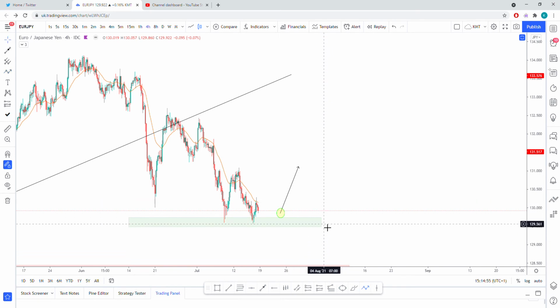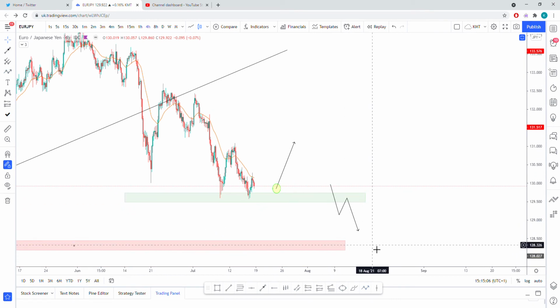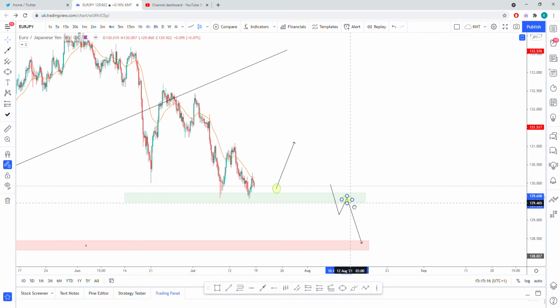But the other opposing scenario is if we do get a break at 129.5, we could be looking at a retest scenario, and again we're looking at our next red zone here, which is roughly at 128.5, and if so, we could be looking at a bearish possibility here. So that's something that I'm keeping an eye out for, and the possibility for as well.